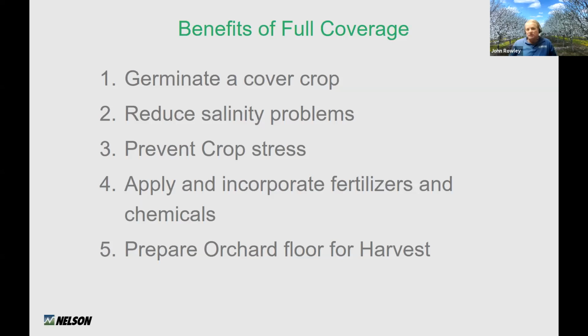So the quick summary of those is to germinate cover crops. So we're going to spend some time discussing all the benefits of cover crops. To reduce salinity, we'll spend a little bit of time on that. To prevent crop stress, to apply and incorporate fertilizers, and most of the time herbicides, and then to prepare an orchard floor for harvest. And as we go through these different topics, you'll see different functions of a full coverage system and how they help enhance all of these needs that an operator of a permanent crop will have.